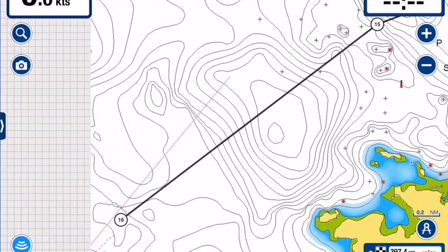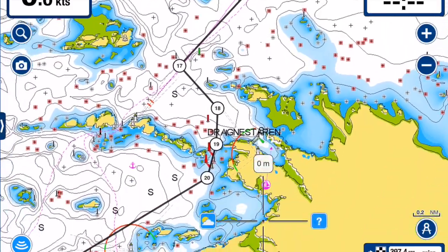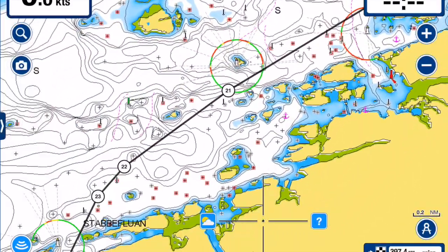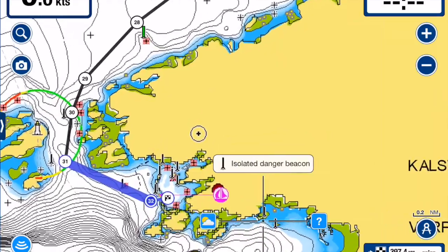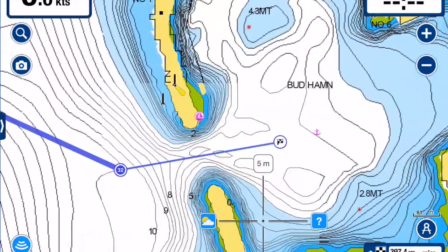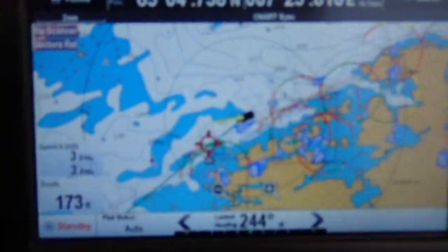Unfortunately, there's a Hestavika section that's from Kristiansand to Ålesund that's exposed to the ocean swell. So what we have to do is motor as much as we can, as fast as we can, through a section that's exposed to ocean swell and is very, very shallow and has a lot of rock, and unfortunately has a lot of boat traffic as well. So right now, motoring through the Hestavika section, you can see some of the traffic there.